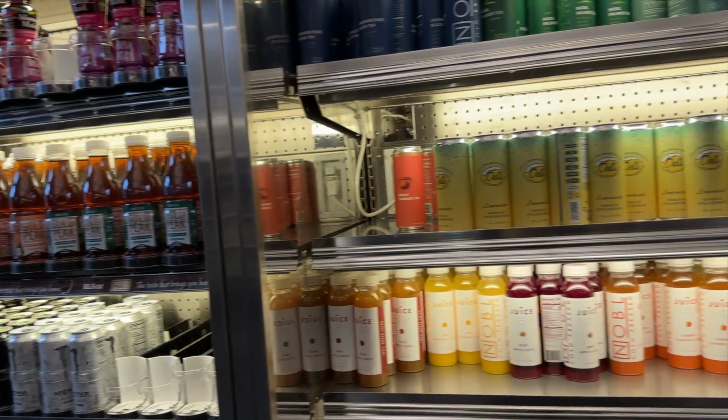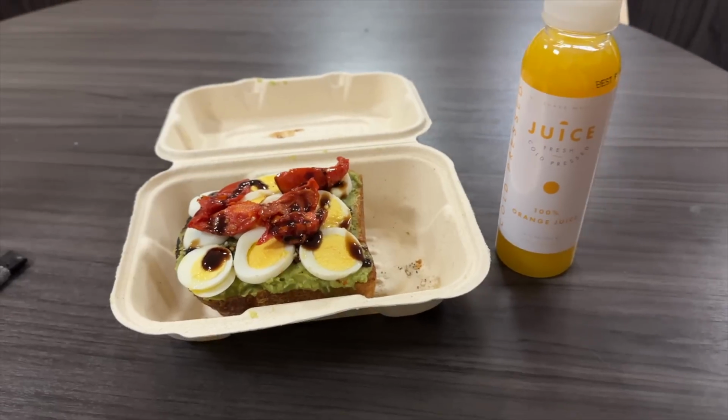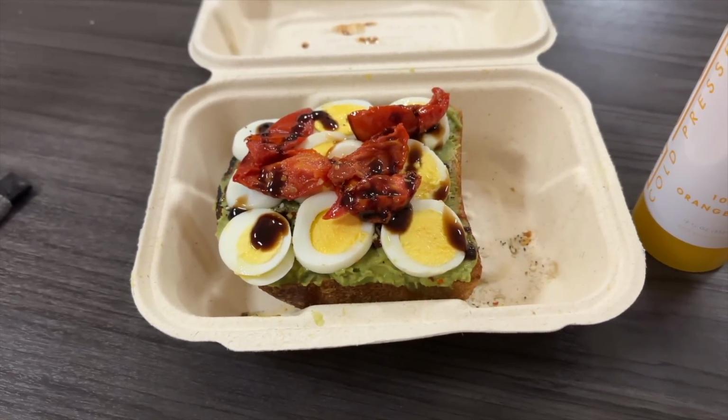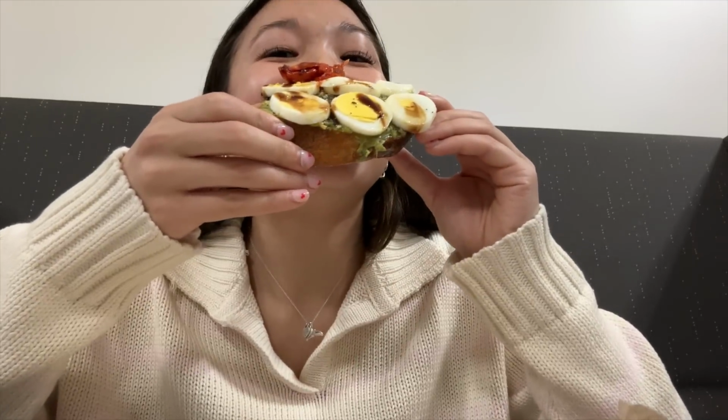And then before I left Blue Room, I just grabbed an orange juice on my way out. Their food is just so good. My avocado toast I got on sourdough with the avocado spread, some chili flakes, balsamic, oil, hard-boiled eggs, and a few tomatoes that I just got for decoration because I didn't actually end up eating them.